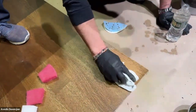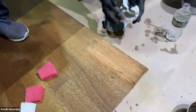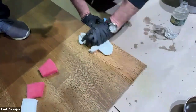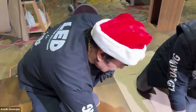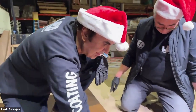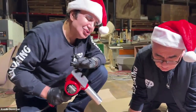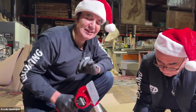Vartan, not too much water. You don't need that much water. I'm putting the same amount and then I wipe it. Okay, in reality, this was dried by itself without forcing with the fan, but we're going to force it with the fan. It shouldn't show you a big difference, but you should always do exactly the same steps.